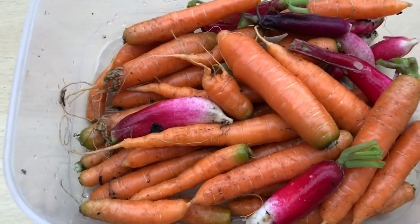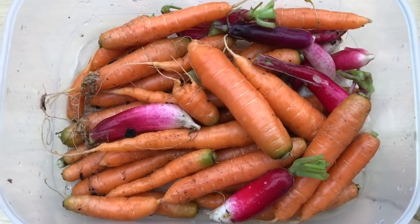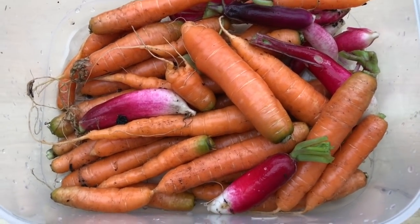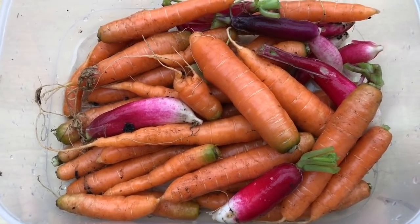Obviously these are nice little baby carrots, but it's always difficult because carrots really want to go to seed at this time of year. So maybe 20% of our carrots are in fact running to seed.